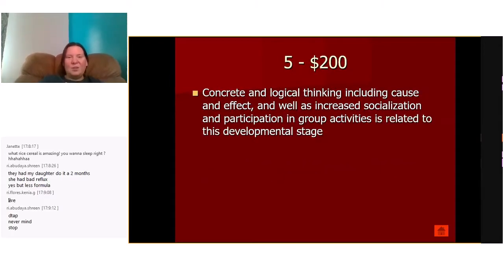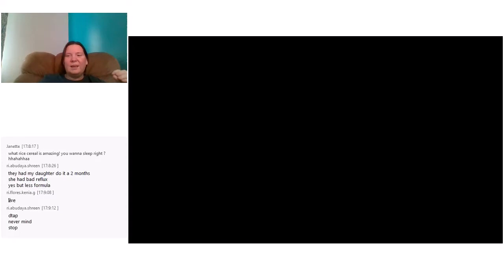All right, concrete and logical thinking, including cause and effect, as well as increased socialization and participation in group activities, is related to what developmental stage? If you don't know what concrete thinking is and what stage it is, you got some review.